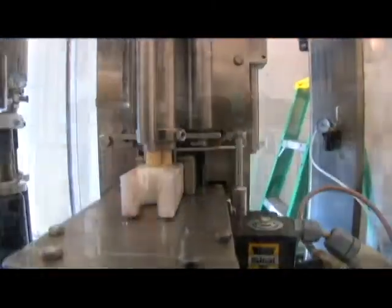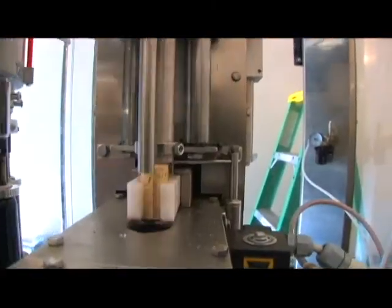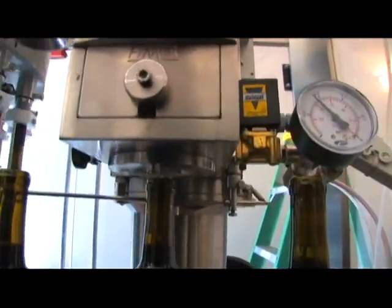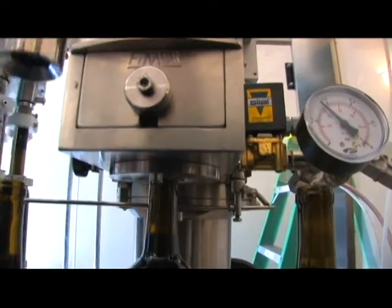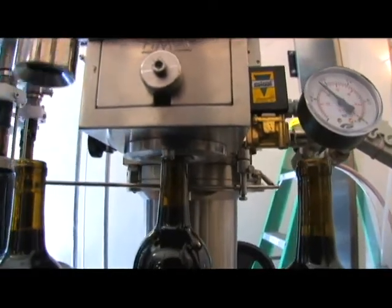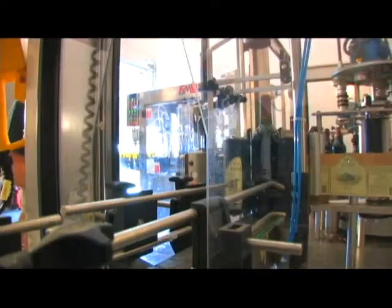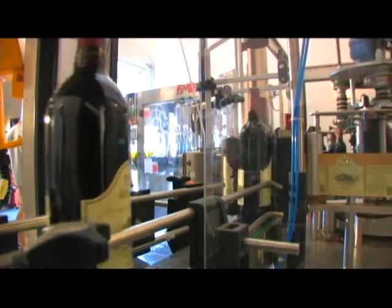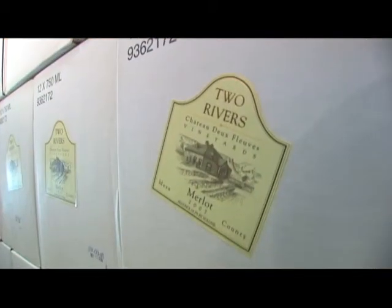Then, the bottle goes to a station where they're corked or a screw cap is affixed. In either case, just before they're sealed, nitrogen gas is blown into the bottle to displace remaining oxygen and create a vacuum. Finally, the bottles go through the labeling station where both the front and back labels are put on. The bottling line will produce a bottle every 1.5 seconds, or almost 900 cases a day.